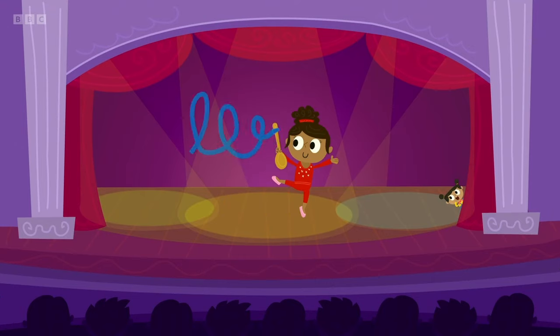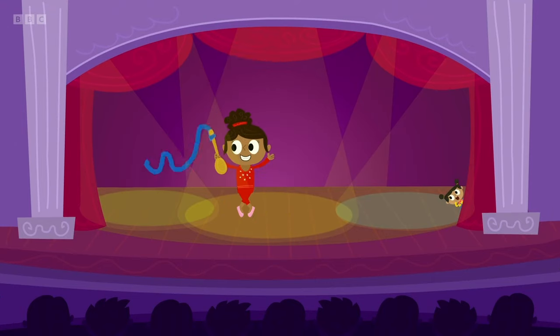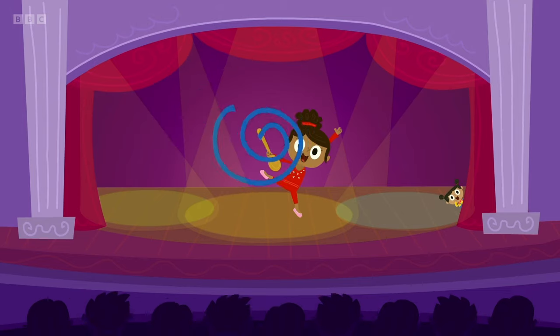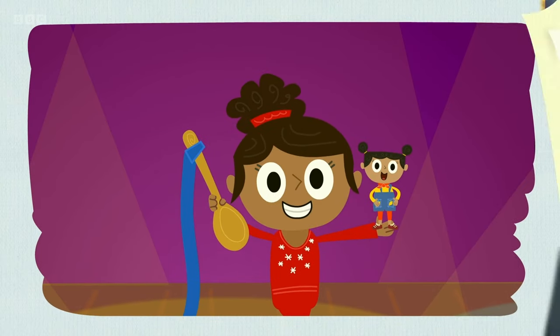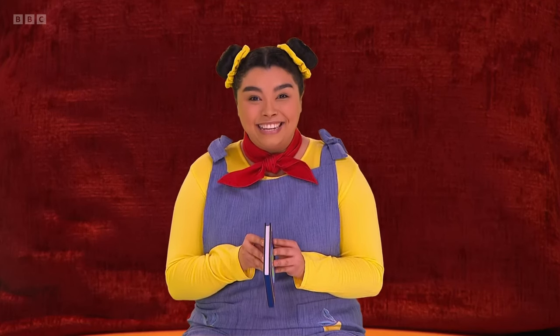Soon, Georgina was twirling and swirling her lovely satin ribbon once more. It looked like she was dancing in a waterfall. The crowd cheered! Hooray! Georgina's show was a huge success! Little Cook to the rescue once again! That was a great adventure. Thank goodness for your spoon, Small. Georgina couldn't have twirled her ribbon without it.